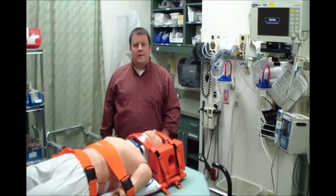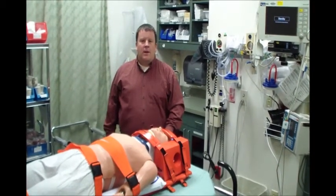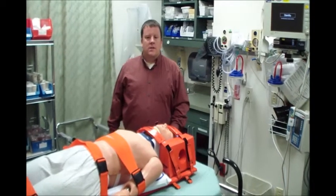That's all there is to it. Don't forget to document the patient's skin condition and that you place padding. Thank you for making the patient more comfortable and less at risk for skin breakdown.